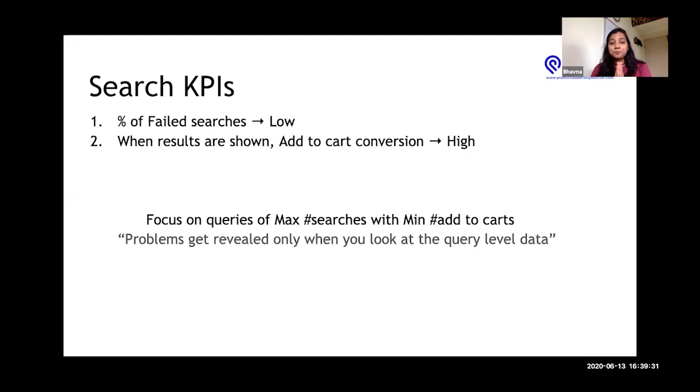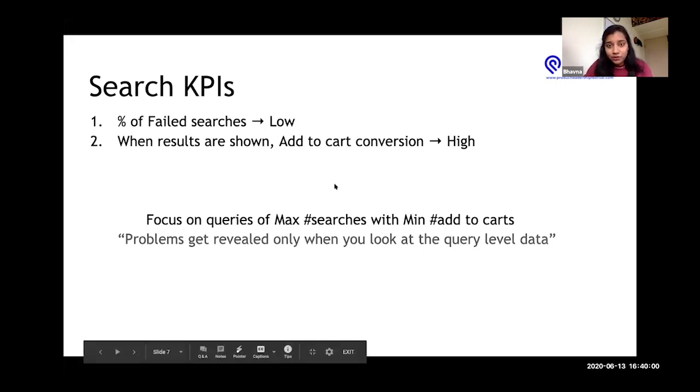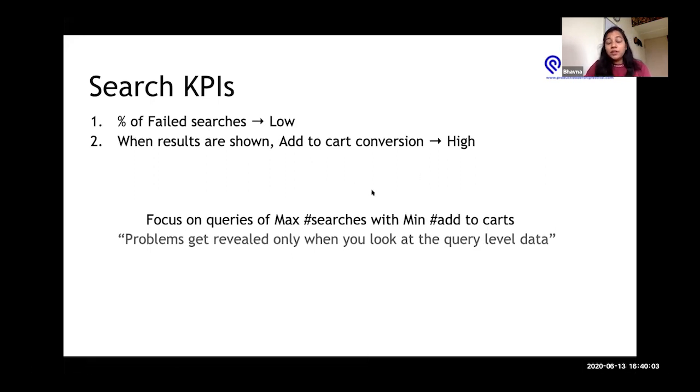And coming to the second one, when the results are shown, you have to ensure that the add to cart conversion is high, right? So if your average is 50%, of course you cannot ensure 50% conversion on all the searches, but at least for your top queries, if you can solve for those, your major problems are solved. So I would say focus on the queries which have very high traffic, which people are searching very often, but very low add to carts are happening. That is where there is a problem with the search results.